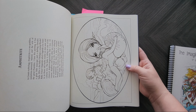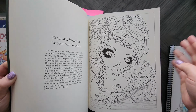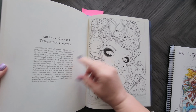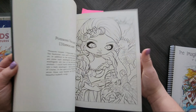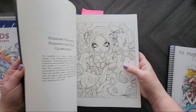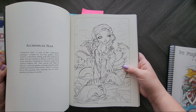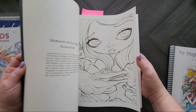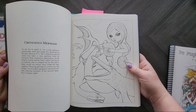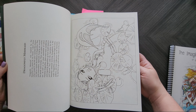I'm not doing full flip throughs, but I'm kind of giving you little glimpses. Now, what's cool about hers though, is over here, this is talking about her artwork, because these are original artworks. So she's actually painted them, but now we have the line art, so we can do it ourselves. But she has a little background story about them. And I have not colored in this book yet, and I need to. So again, this would go towards Color Your Hoard.